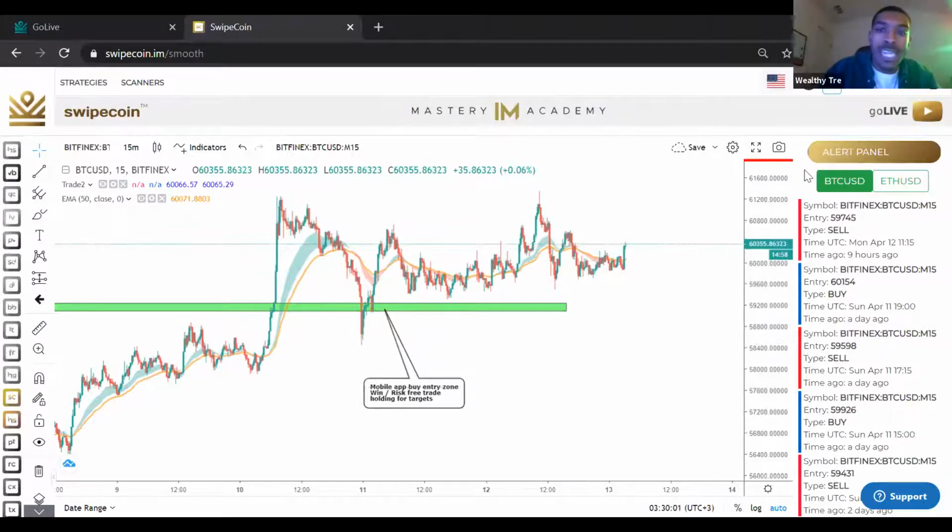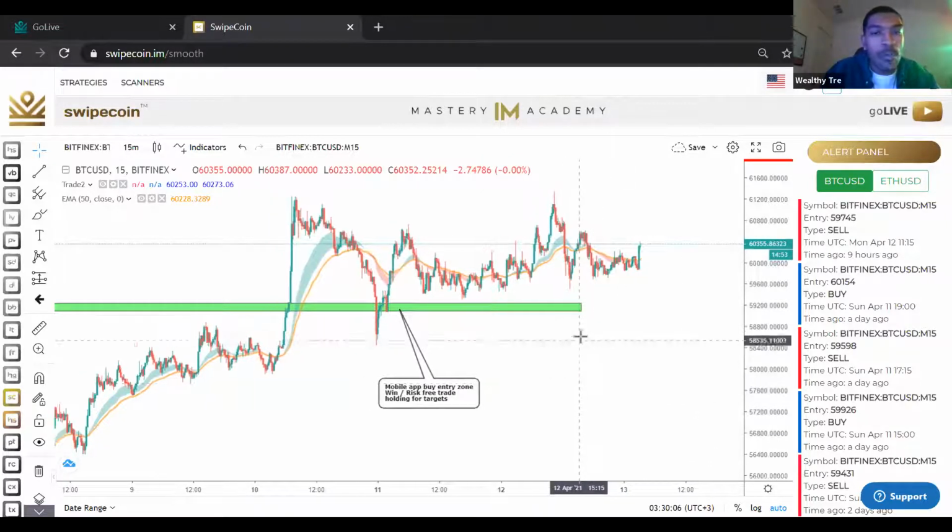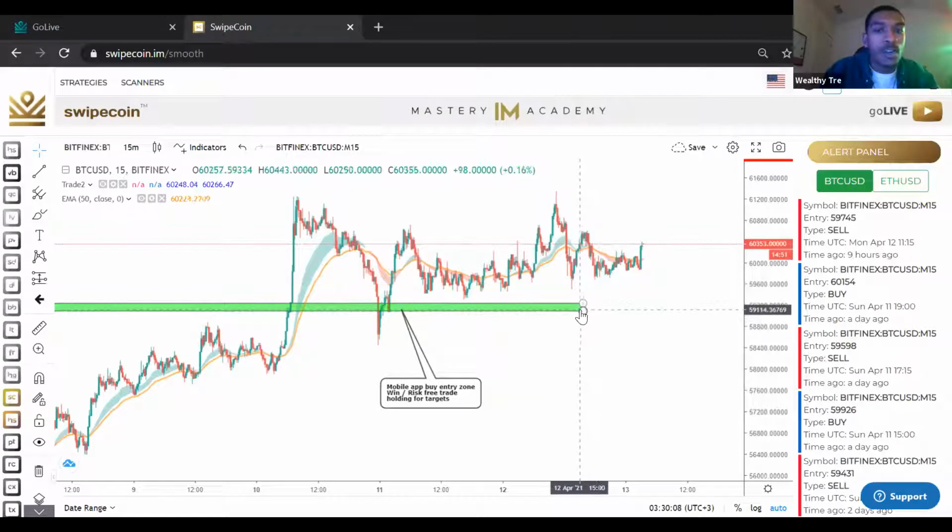What you want to do is you want to change your chart to the smooth. And you want to look for the last annotation that Picasso made because he's going to give you key zones to watch out for.